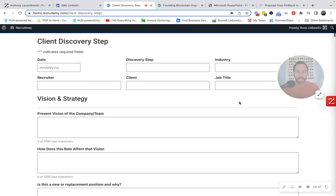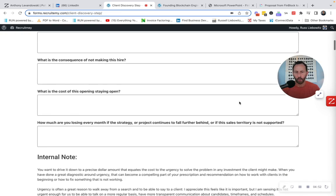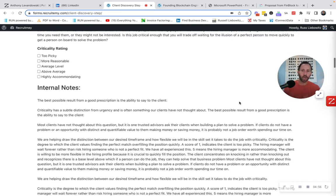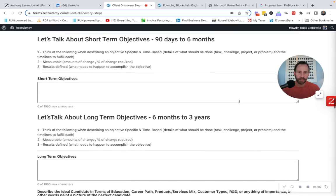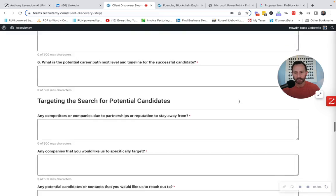So this is a preview of the discovery form that I use. And I've showed this before in videos, but again, we have shown that when we bring a client and stakeholders to this step right here, and we spend 45 minutes plus with them, that we typically have a closure rate of 92% once we submit over our customized proposal.